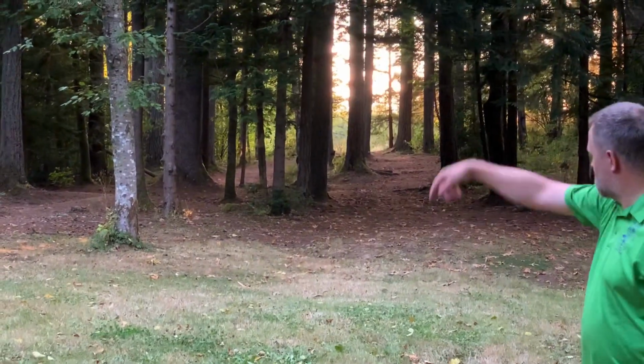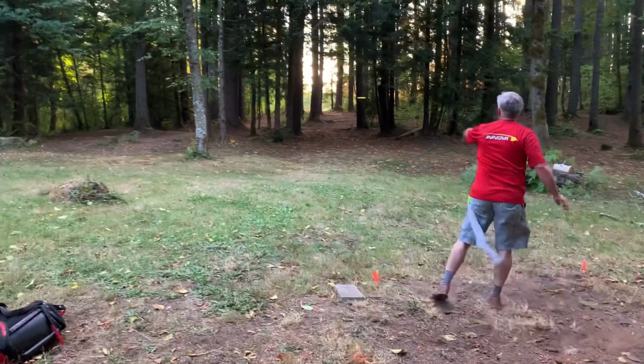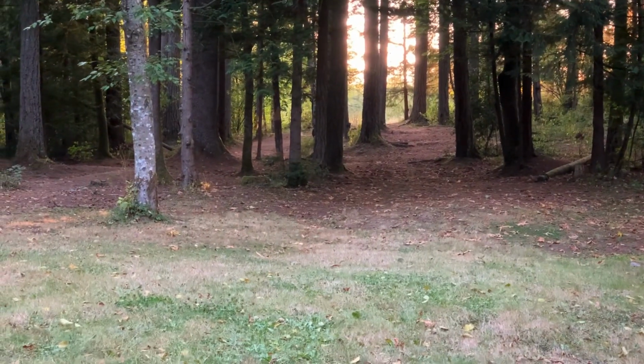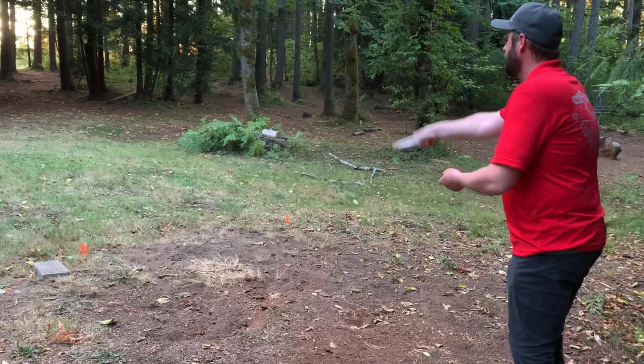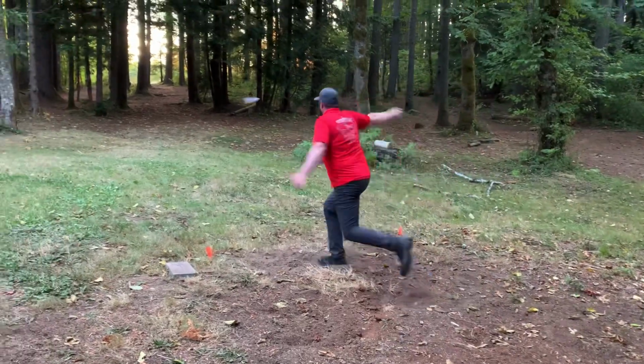So this is another one where the tee pad's a little meh. In my opinion, it's pretty soft. As you can see, everyone's kicking up a bunch of dirt. But I always just tee off from the back of it. I start further back than everybody else. BJ threw a tomahawk and it decided just to go ahead and pick up and roll and put him right next to the basket.